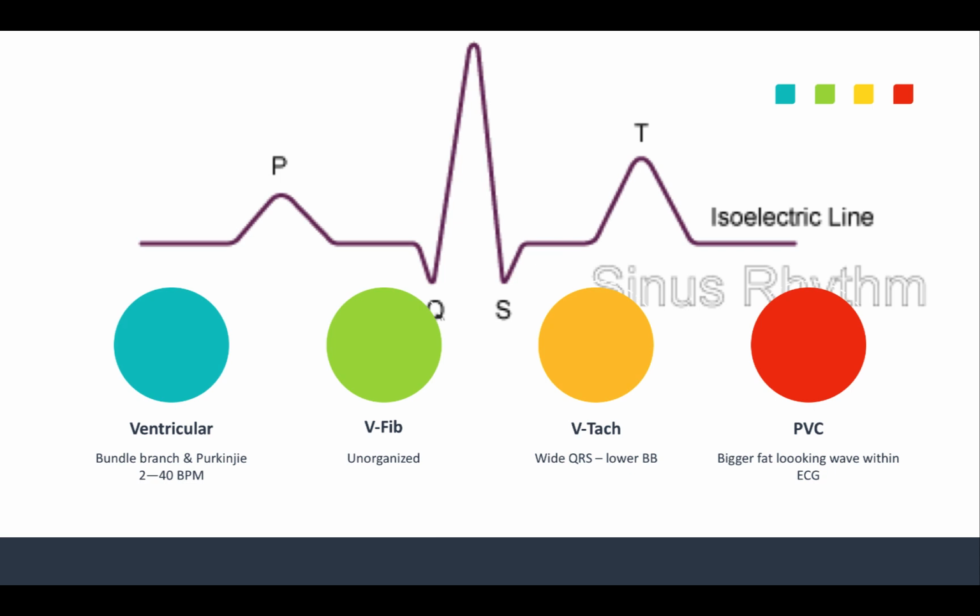And you'll see things like VFib, and that's a totally unorganized rhythm. The heart is actually quivering, okay? That's the defibrillation when you need to use that. And your VTAC, and those are those very wide QRS complexes, very wide rhythms. And the electrical impulses are coming from your lower bundles, okay?